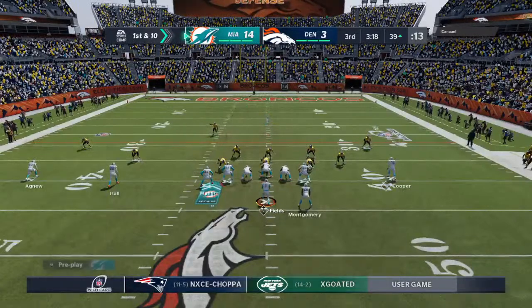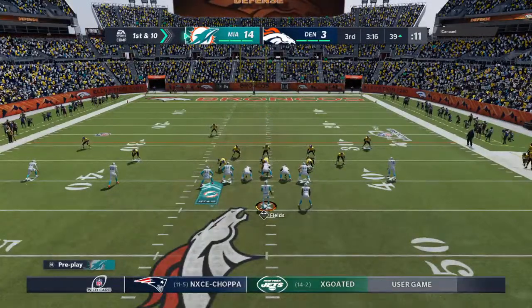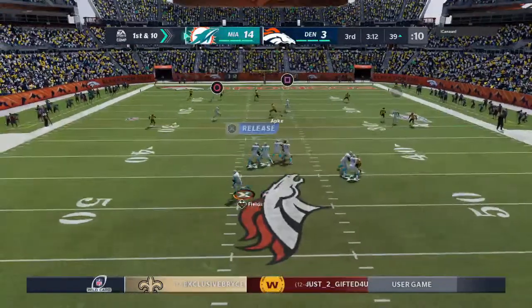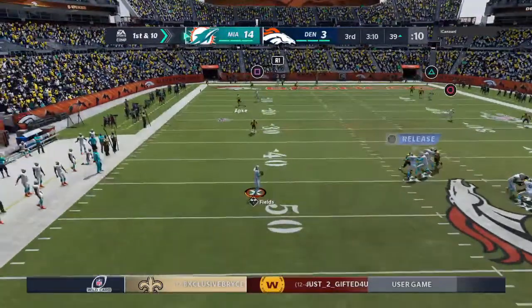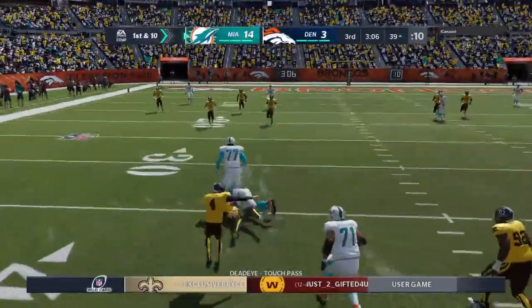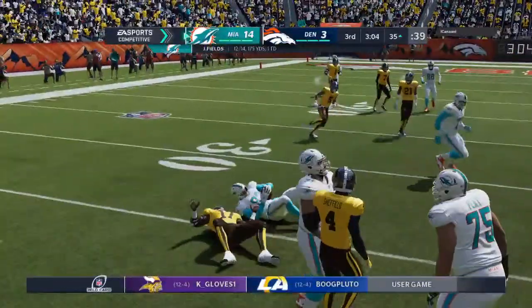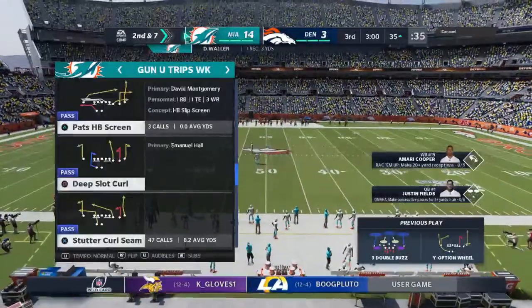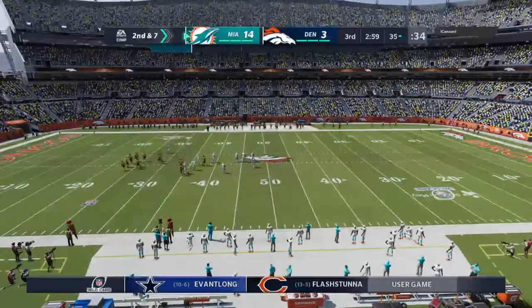Watch edge, watch edge. Now a shotgun snap as they'll look to throw. Steps away to his left. And Waller taking it in over the middle. And he'll go down here at the 35-yard line. A lot of effort there for just a 3-yard gain, and now 2nd down.